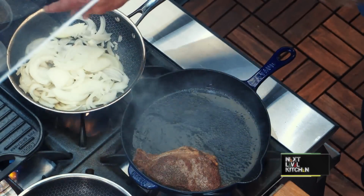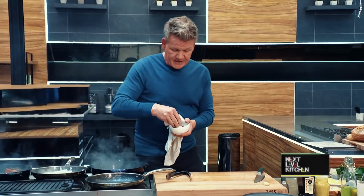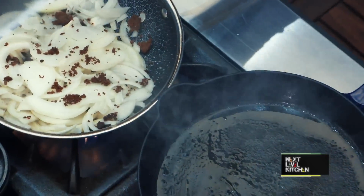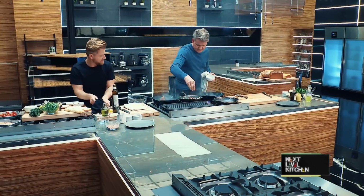I've got some salt and I've got a little bit of brown sugar here. And just watch what happens to those onions. They start to caramelize so quick, it gets rid of that raw sort of white onion flavor, and it bodes well with that beautiful red meat. Rich? Oh, I love that.